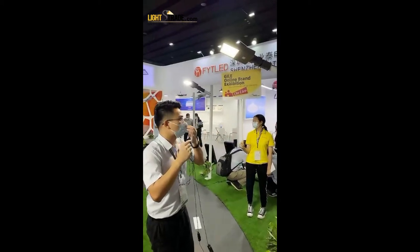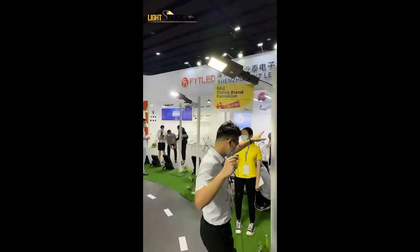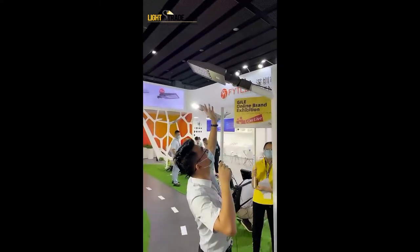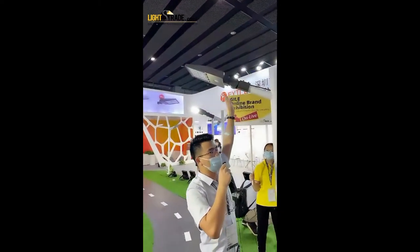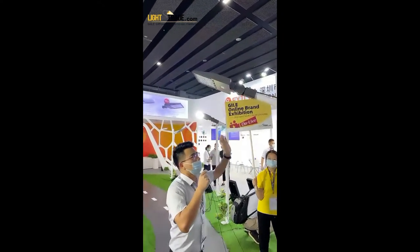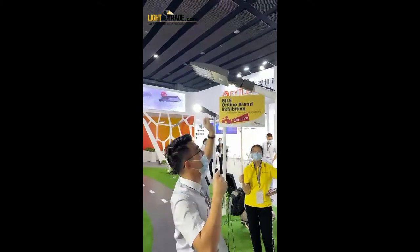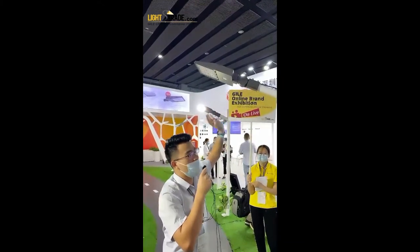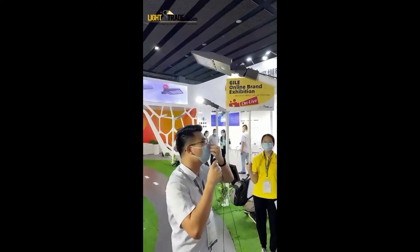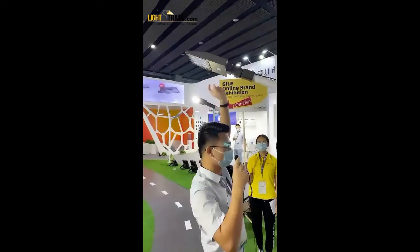On the back, it's quite dark. So I turn off the light, and you can see the cover is on the dark side. So no water drops will stick to the cover, and this is a way to increase the waterproof standard.